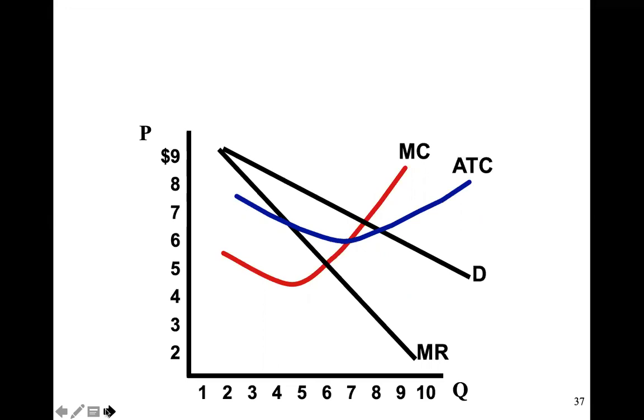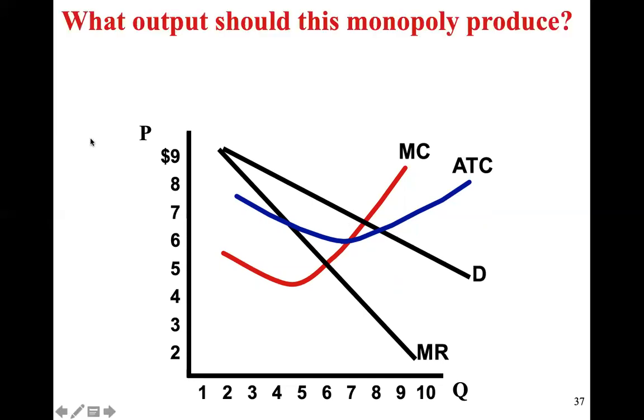It's the same exact cost curves that perfectly competitive firms face. Our marginal cost curve goes down and then comes back up. Our ATC drops, hits a minimum when it crosses the MC and then comes back up. And now we've just thrown our monopoly gang sign, demand and marginal revenue curve, on top of those same existing cost curves, okay? So what output should this firm produce?